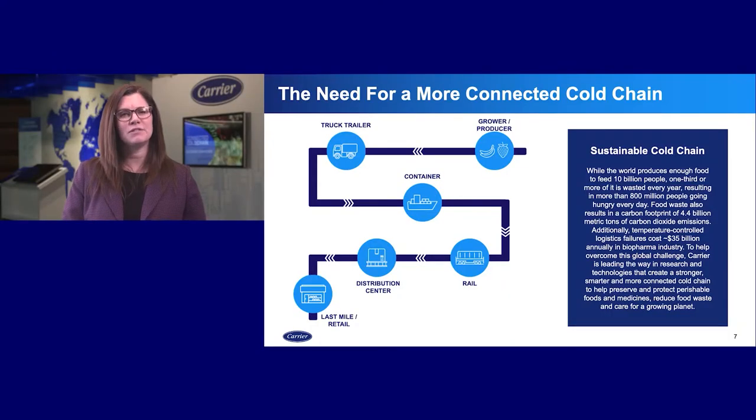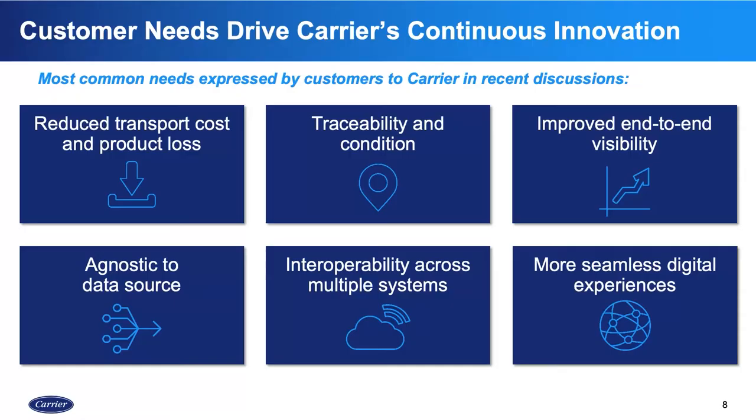While there has been significant advancements in cold chain technology over the last few decades, there still are significant breaks. At each handoff point, from source all the way to table or retailer, we see multiple handoffs and different stakeholders that touch this. In order to ensure product integrity through the entire chain, we need to solve these critical issues. Here at Carrier, we stay attuned to our customers' needs. We understand that 30 to 50% of their operating costs go to transport logistics and product loss. We also understand there is a critical need for traceability and condition-based monitoring of the products and goods that transport through the supply chain. Also, the need for visibility.